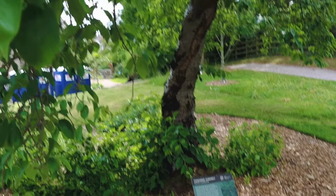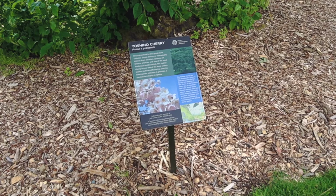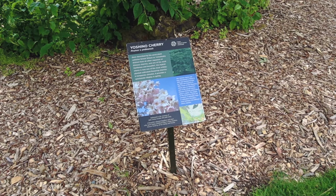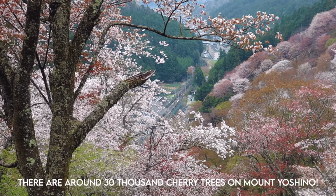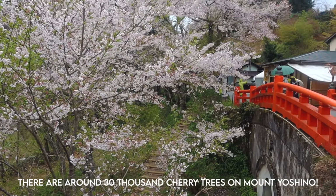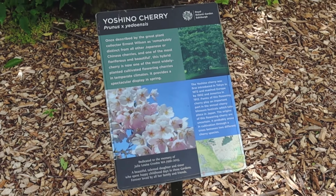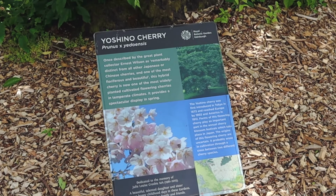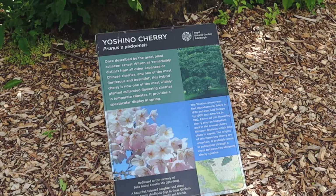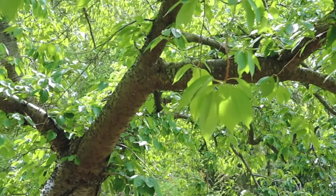Yoshino cherry! Remember when we went to Yoshino in Nara Prefecture? The Yoshino cherry was first introduced in Tokyo in 1872 and reached Europe by 1902 and America in 1912. This is the first plant we see. So this cherry blossom tree is dedicated to the memory of Julie Louise Crosby. Oh my goodness, this is so sweet! This is lovely. I think it's such a nice gesture.